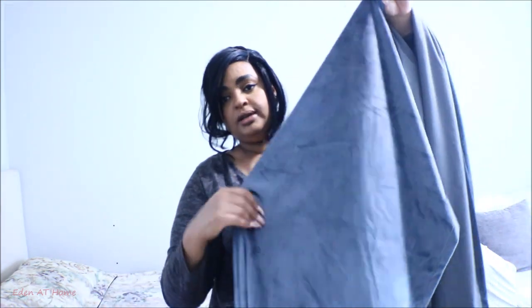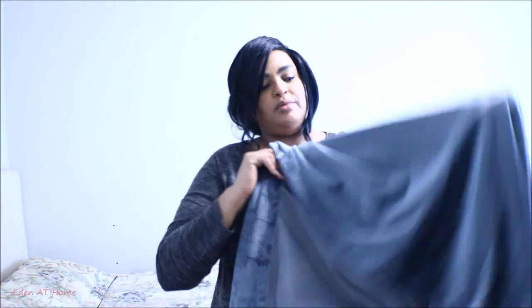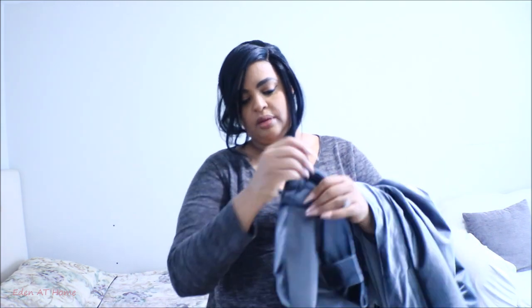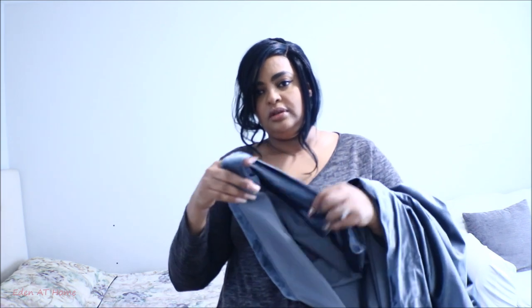This is a traditional velvet, very romantic. It's beautiful. If you want to use the rod inside, you can.